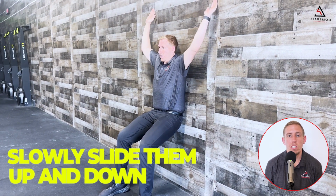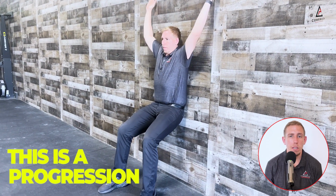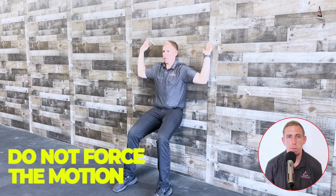Let's say this exercise is feeling like it's not doing too much or too easy. The next progression is to bring your hands to the wall and then to slowly slide them up and down and then return to the original position. This is a progression. A lot of people, if they're having shoulder pain, might not be able to do this. So do not force the motion and start where you need to. Complete 10 reps of this exercise.